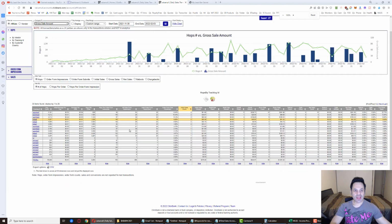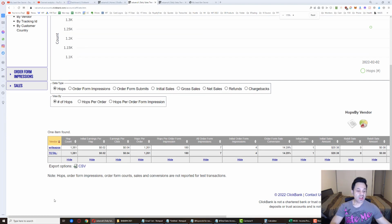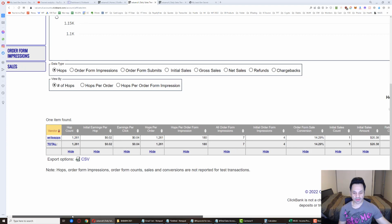So let me just see if there's anything else that I want to show you over here. Yesterday's hops, yes. So yesterday's hops was 1,261, which is good. We're over 1,000, really good.